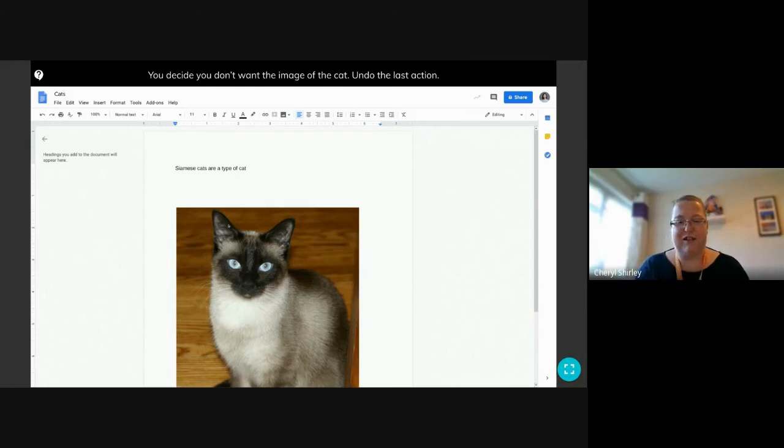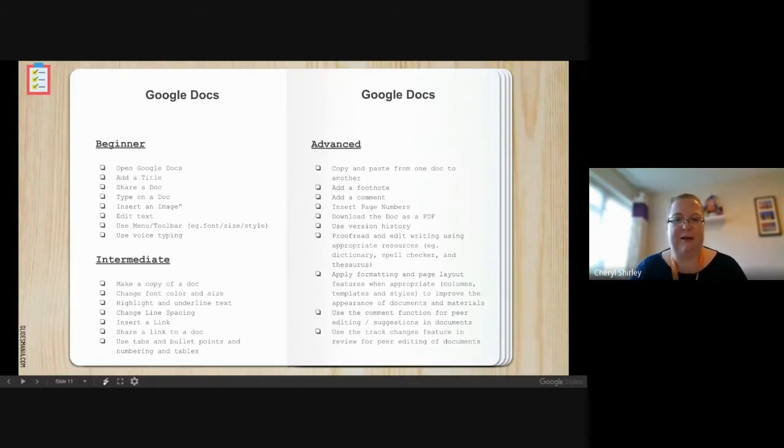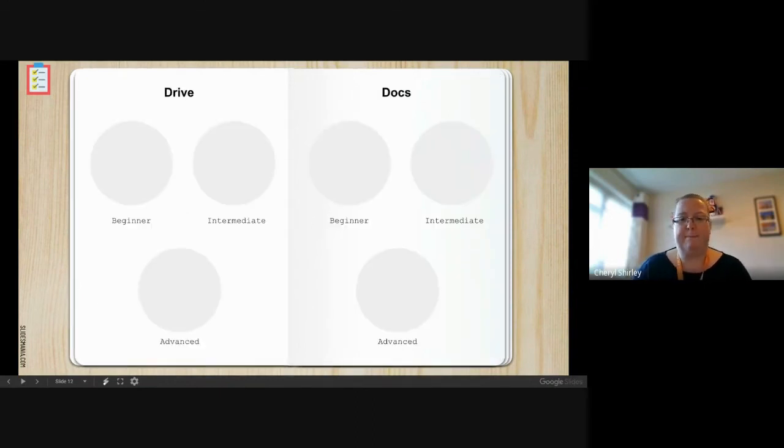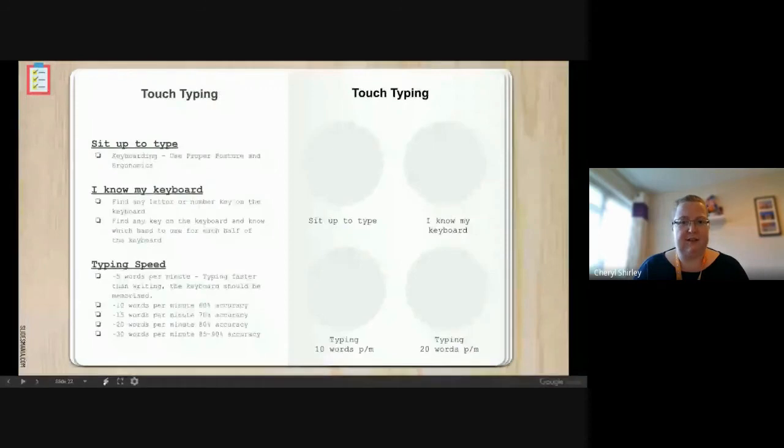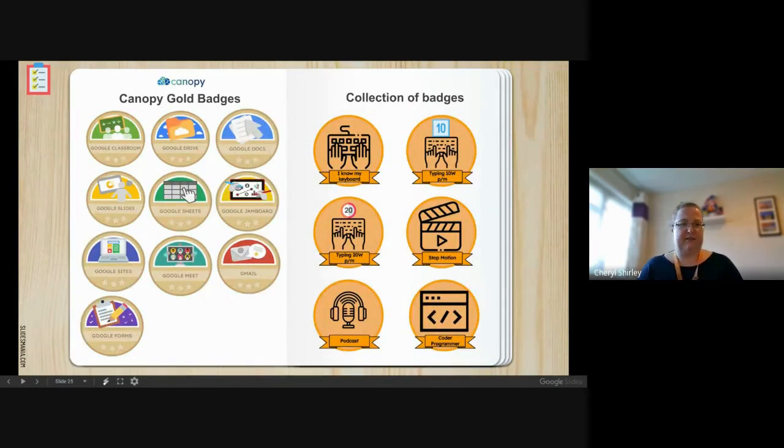Now, once you've finished the how-to, it will tell you whether you've earned your badge or not. If you've earned your badge, you can then go back to your passport and find the Google Docs panel. Because we've just done the beginner version of Google Docs, we'll then be able to pop in the badge for Google Docs. So we'll go up to the badges. We're starting with bronze because that's the easiest one. We're going to click Docs, and then we can paste that into that one. And then once we're confident with that one, we can move on to the silver, the intermediate, and then on to the gold, which is the advanced version.